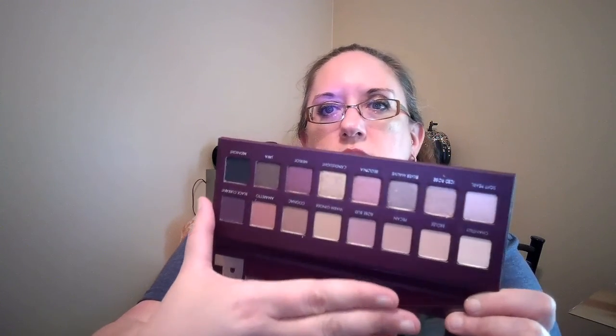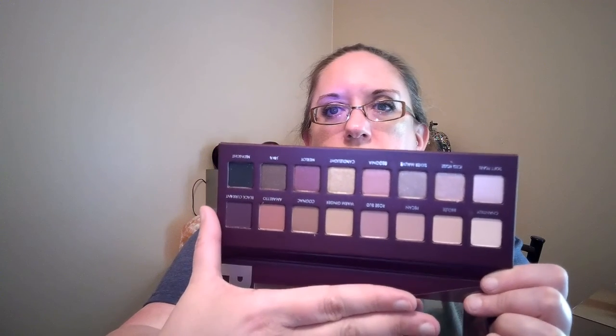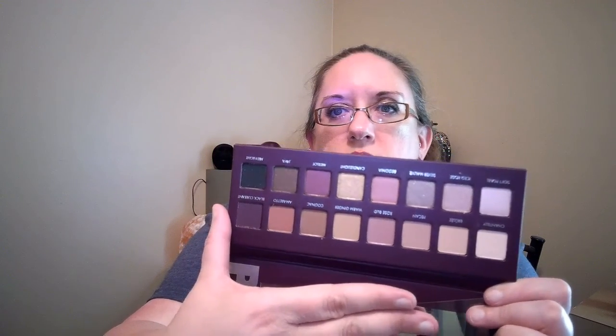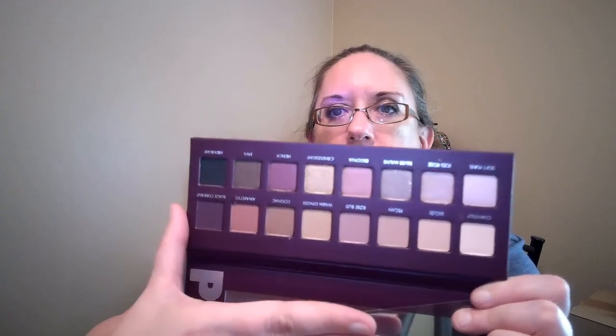I don't know if you can tell, but those are like the pinks and the light mauves. So it looks like a nice black in there. Definitely the kind of colors that I really enjoy. So, looks like the top row is matte and the bottom row is shimmer. So this black, ooh, that's a nice black. So there's the black.